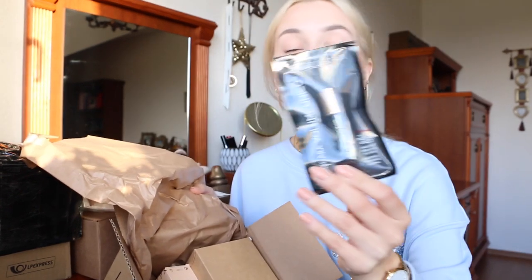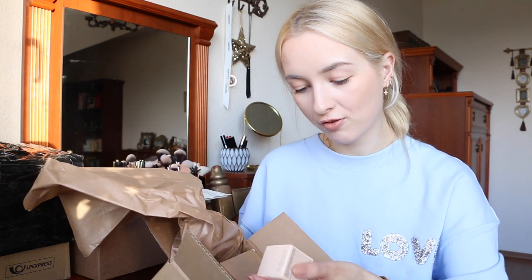Collistar Volumizing Mascara. Mascara Volume Unico. Thickening, tailor-made shaping. I have actually never tried anything from Collistar. It's an Italian makeup brand and I don't even know why I haven't heard anyone talk about it. So I'm gonna give my first Collistar product a go.